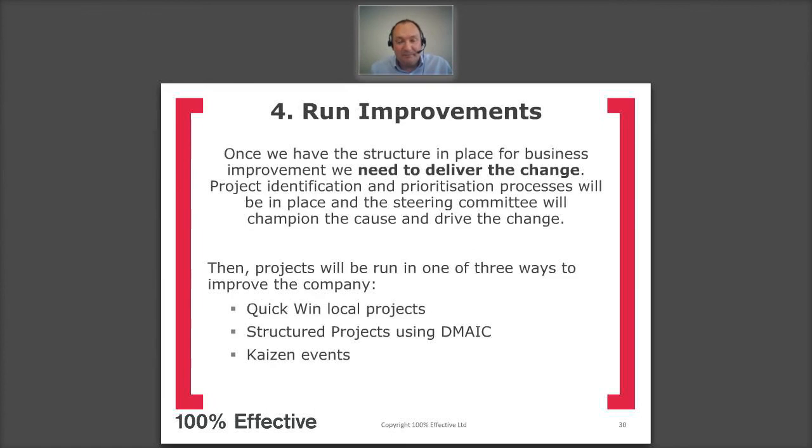Once we've done that, we need to think about the fourth stage, and the fourth stage is about running improvements. So typically we need to think about how are we going to do it? How are we going to select projects?